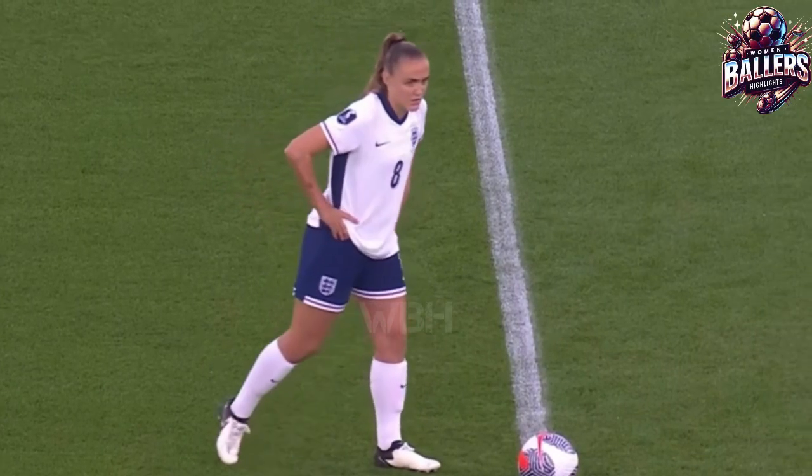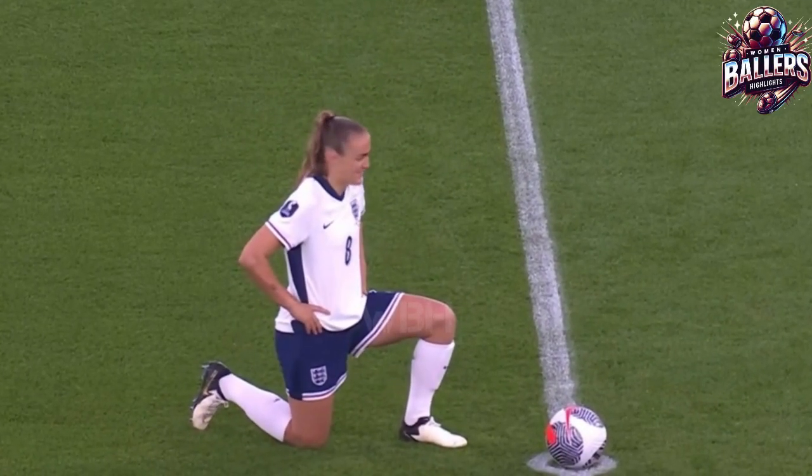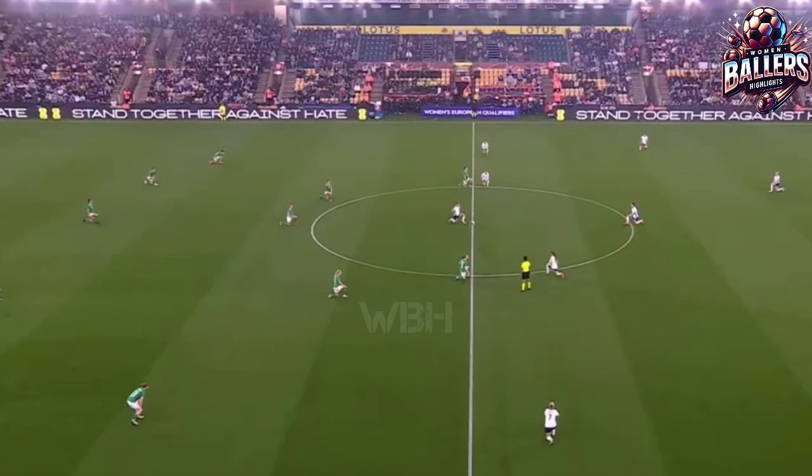Georgia Stanway, ready to go. The two sets of players take the knee.